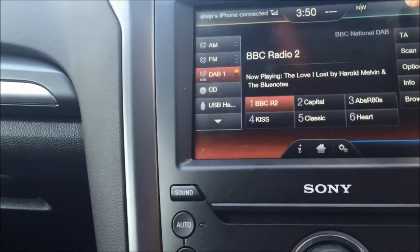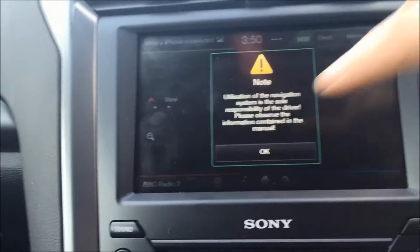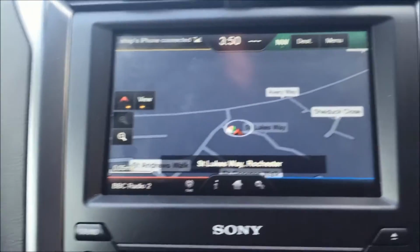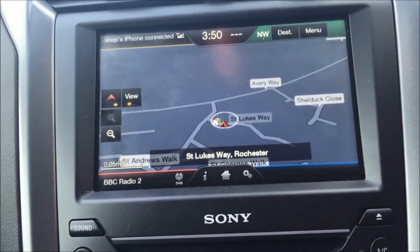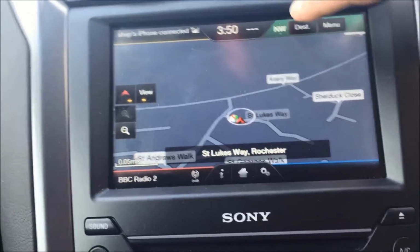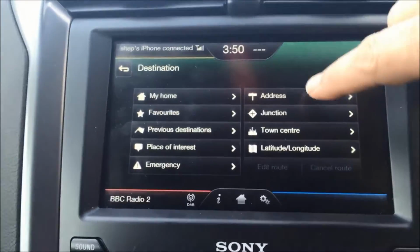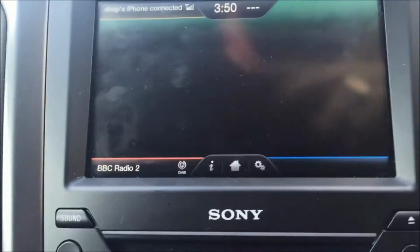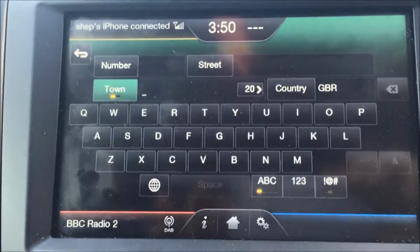We will go to sat-nav. Now sat-nav, I was always used to my TomTom, and when I first got this I couldn't really work it out that well. It's just one of those things I happened to come across by accident. If you push destination and then go to address, that's what you actually get.